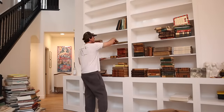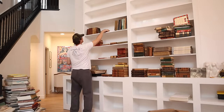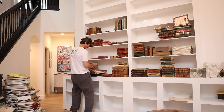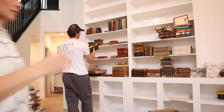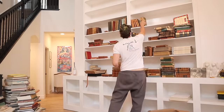To get started, we were just unboxing books and stacking them according to subject and whether they're literary books or editorial books or informational books. We wanted to keep everything alike and then start to put them on the shelf. So if you're looking for architectural books or gardening books or wine books, they are all in one place.